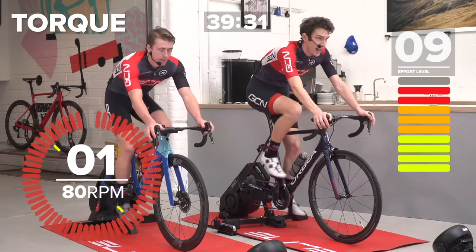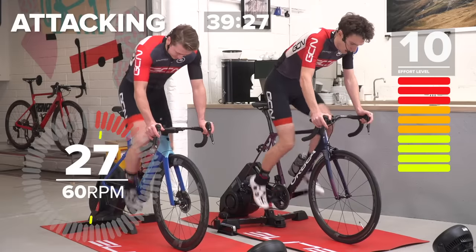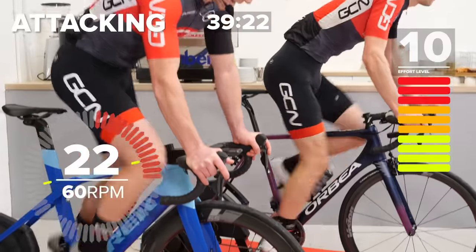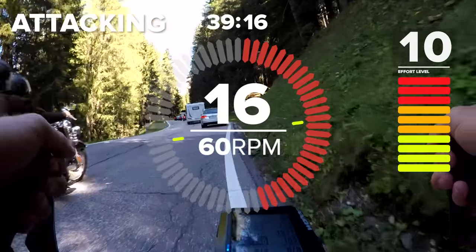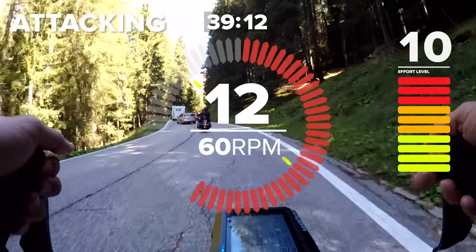Ready, and out of the saddle, go. You may want to up a few gears to keep that low cadence while still being out of the saddle. Now this 30 seconds does go quick, so make sure you're focusing on getting the good effort out of it. Not quickly enough, James.